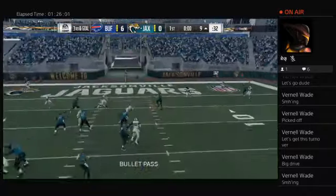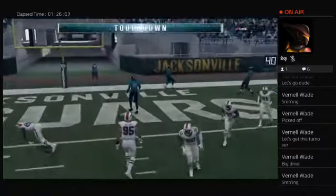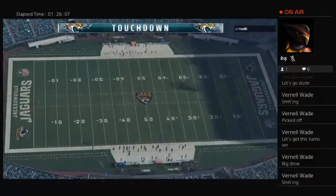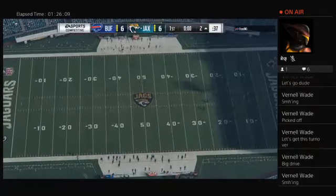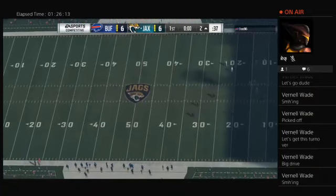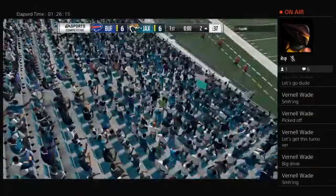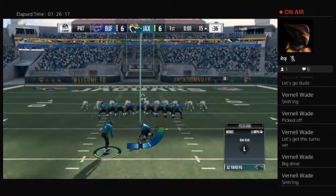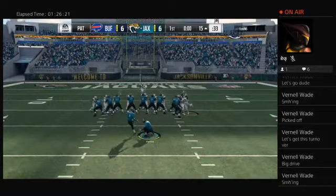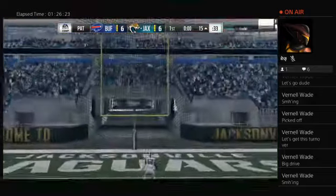Bortles now on 3rd and goal. This is caught. And he takes it in. Touchdown, Jacksonville. Mercedes Lewis, a 9-yard touchdown grab. And the Jaguars are an extra point away from taking the lead. Josh Lambo now for the point after. And he knocks it through.